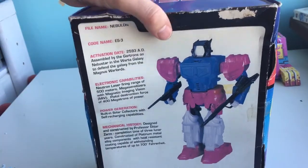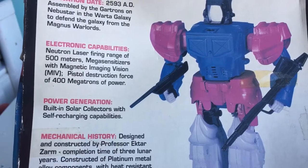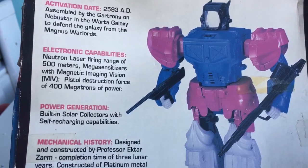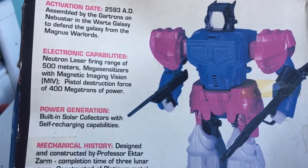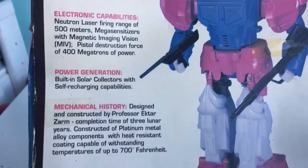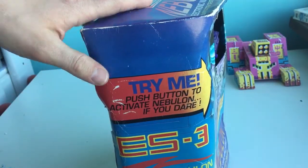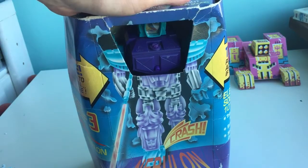Don't do that. The interesting thing is this text is magical. Neutron laser firing range of 500 meters, mega sensitizers with magnetic imaging vision, pistol destruction force of 400 megatrons of power. Huh? Remember that. So, "try me," it says. And this is just the purple to the blue. This is everything I want to achieve when making a package.